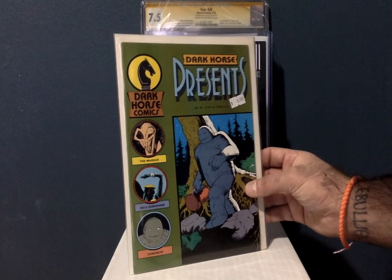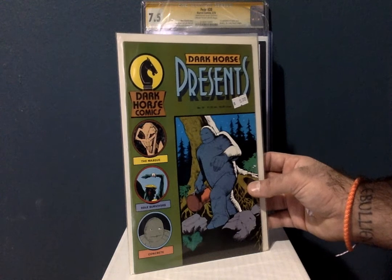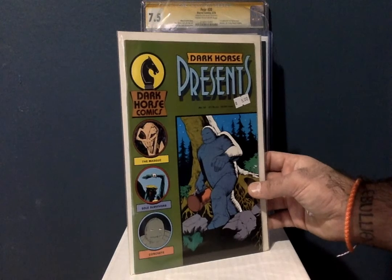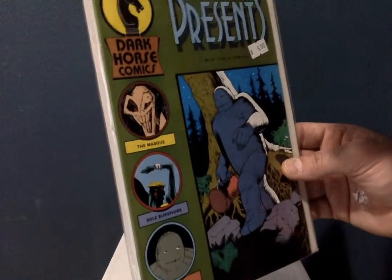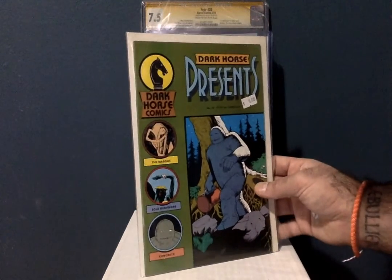I already have this book. I just wanted another one. It was $5. It's a solid condition, nice high grade. This is the first appearance of the Mask. But before they called him the Mask, he was the Mask Guy, which is pretty cool.